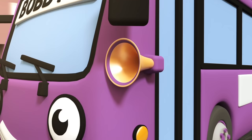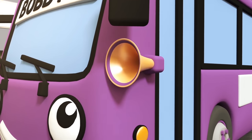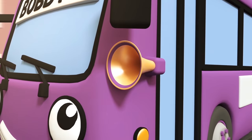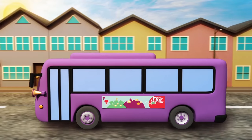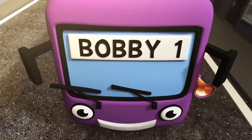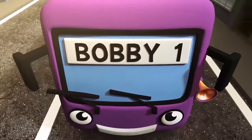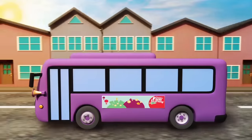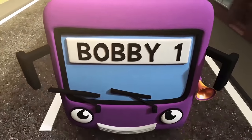The horn on the bus goes beep, beep, beep. The horn on the bus goes beep, beep, beep, all day long. The engine on the bus goes brum, brum, brum. The engine on the bus goes brum, brum, brum, all day long. Go, Bobby!